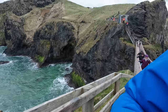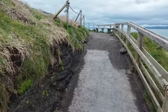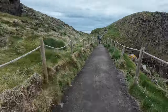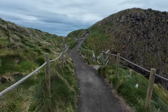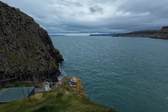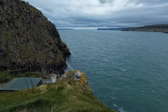I'm glad they got their heart attack machine up the other end. That's a bit early, wasn't it? Here's a fisherman's cottage. So the whole idea was the bridge is for the fishermen to get on here to catch the salmon to get them back on the mainland.